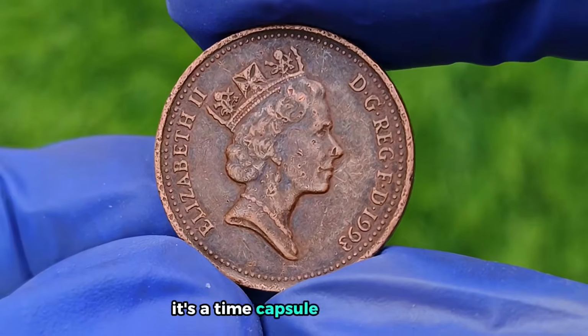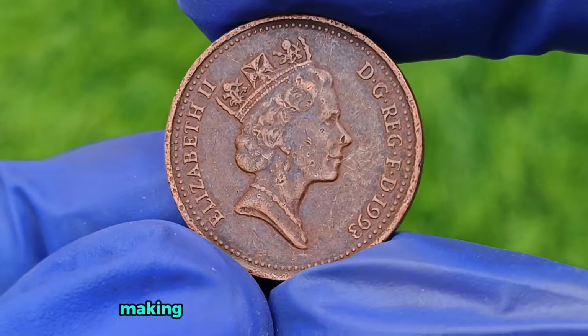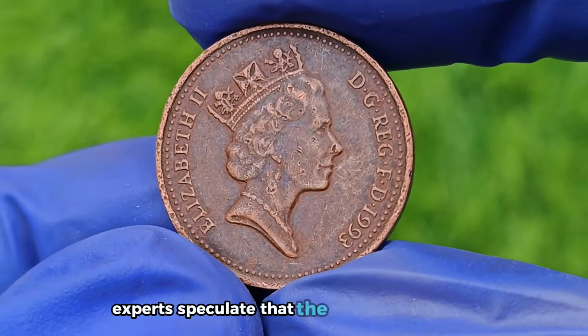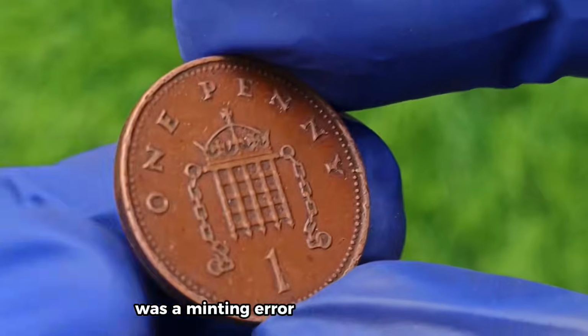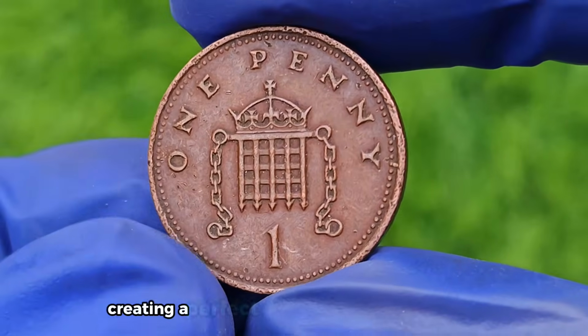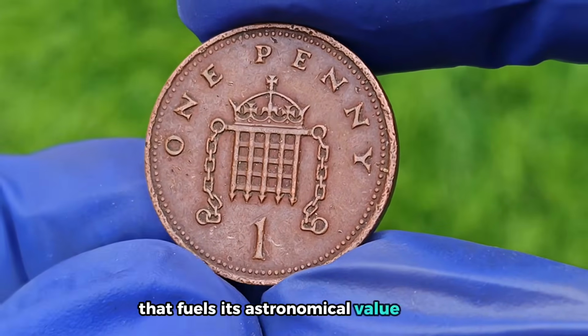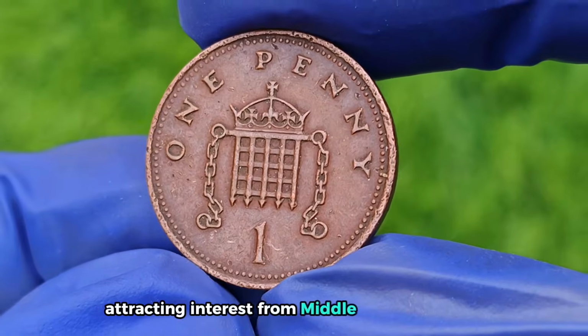It's a time capsule from an era when the British Empire's legacy was being commemorated, making it a tangible piece of global history. Experts speculate that the accidental release of these coins into circulation was a minting error of epic proportions, creating a perfect storm of scarcity and desire that fuels its astronomical value today. Its allure transcends borders, attracting interest from Middle Eastern royalty.